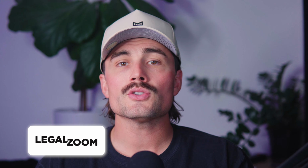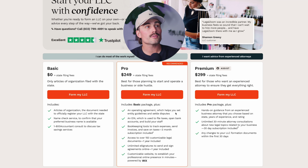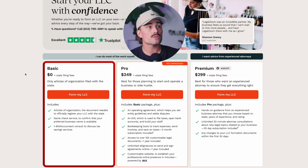Now, some of these packages include an operating agreement as part of the deal. If you pick a plan that doesn't, you can usually add it on for an additional fee. If you're not sure which package to go with, LegalZoom shows a side-by-side comparison of what's included. So taking a look at these different packages, there's the basic plan, which is free. You just pay the state filing fees. This, however, does not come with an operating agreement.